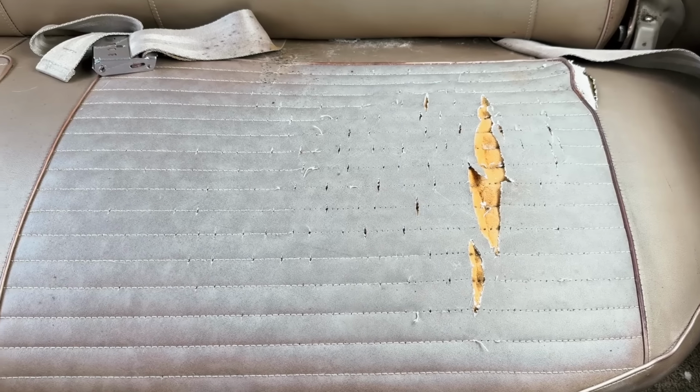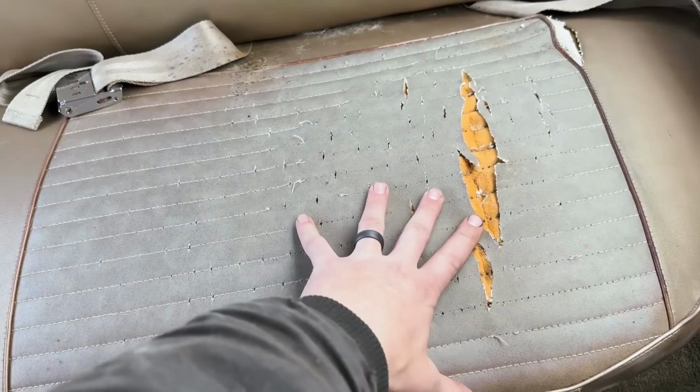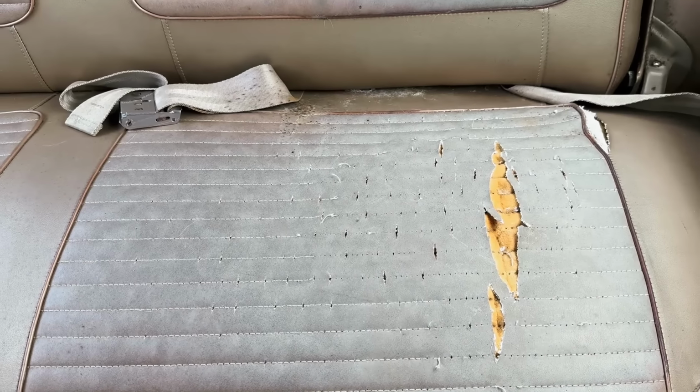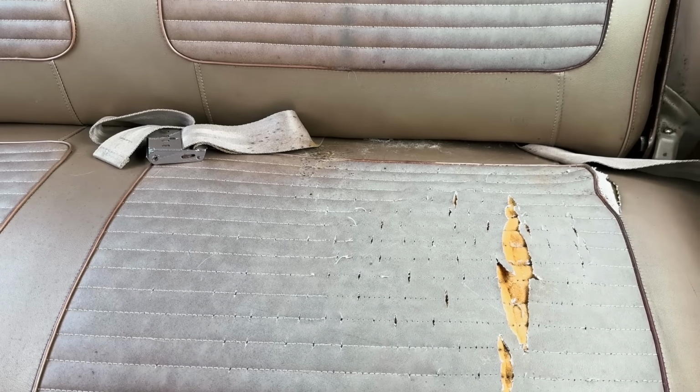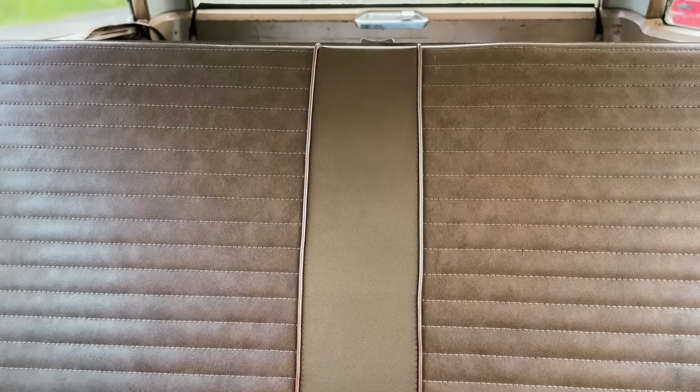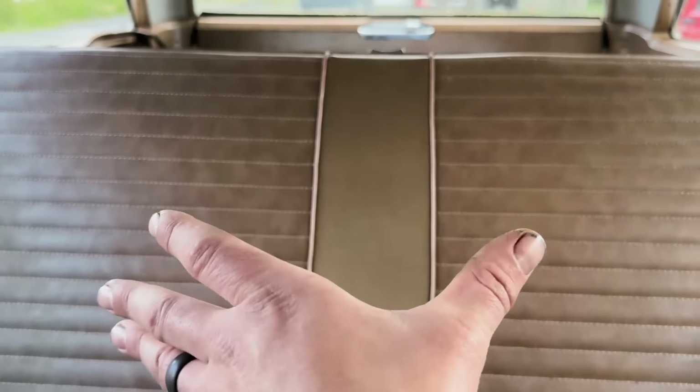The back seat used to be perfect. I'm guessing this is probably from a kid's seat. I don't know. But anyway, the back seat needs it too, so at least we can get them done to match. The sun fading's pretty terrible too. I swear this back seat used to be really, really nice. It still is, like, right here.